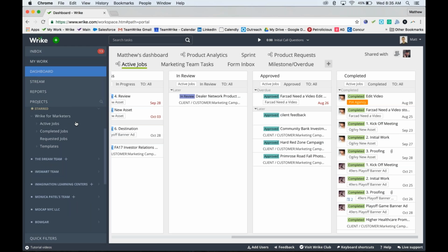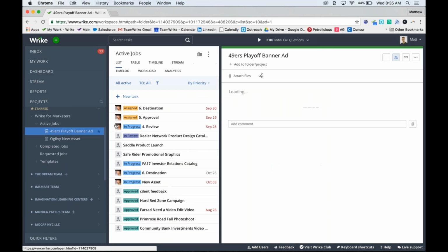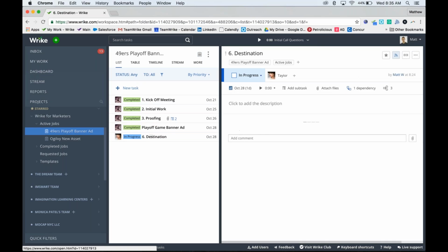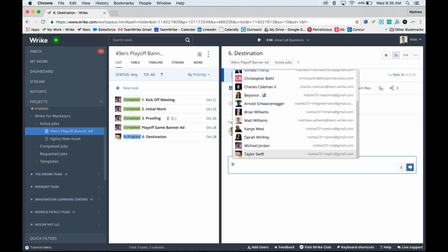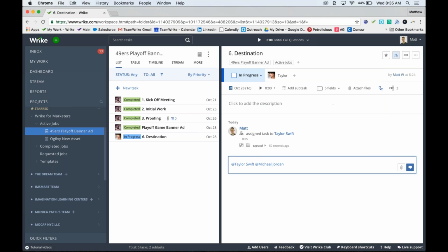You probably noticed that there's a few times within this workflow that I did go and actually do something called an at mention. What I could do is simply go into a task or into the comment section of a task, type in the at button, and then send someone a message. So in this case, I can say at Taylor and at Michael. These are the two people who have done this. This asset is complete. Please publish.